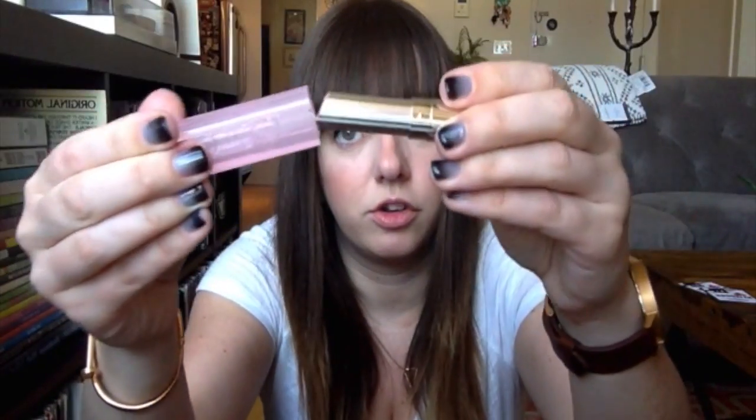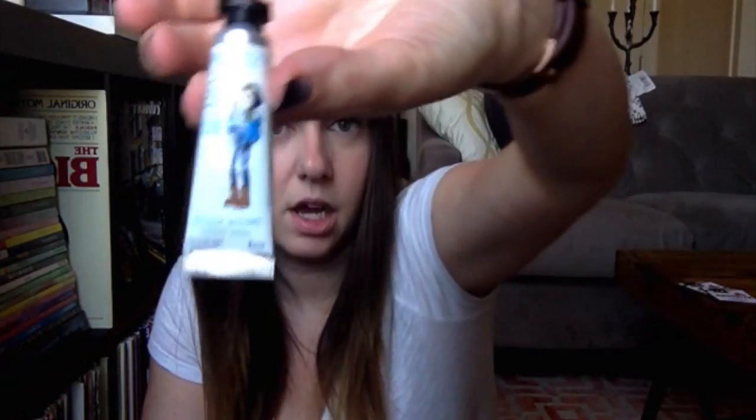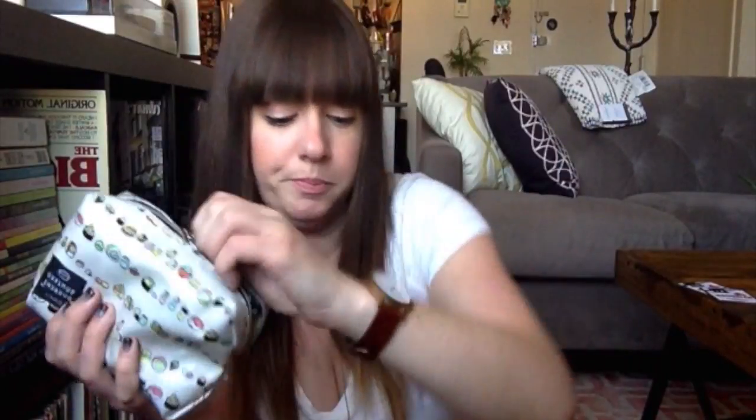I also have the Dior Lip Glow, the regular one that just adjusts your pH. This is one of my favorites. I've repurchased that so many times. And then I have a lipstick, which is MAC's Way to Love. It's just a nude pink color that's easy to apply. A L'Occitane hand lotion. And that's everything that's in this pouch.